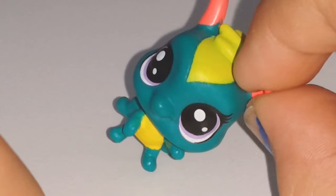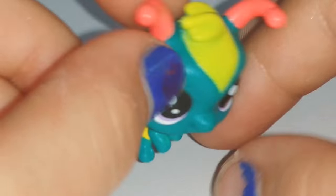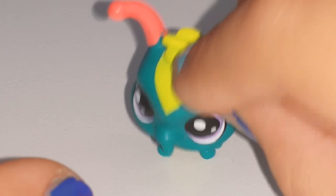Yeah! So here she is, or he, I'm not sure what I'm going to classify her as yet, probably a she. That's probably going to be like the new meme, whipping bug.